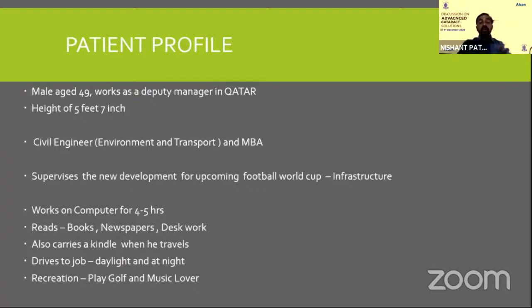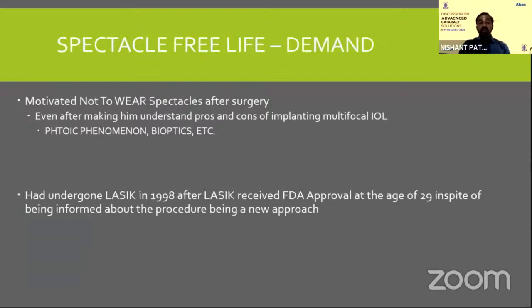We tested this IOL in a very critically demanding patient. He was a 49-year-old male who was working as a deputy manager in Qatar. The height of the gentleman was about 5 feet 6 inches, a civil engineer. He was supervising the development of an upcoming football World Cup, as we all know. He works on a computer for about 4 to 5 hours, reads books, newspapers, does desk work, and also carries a Kindle when he travels. He drives to the job during the day, less at night, but still sometimes has to drive. Recreation is playing golf and he is a music lover. He was so motivated not to wear spectacles that he had undergone LASIK surgery in 1998. So this was a post-refractive patient.